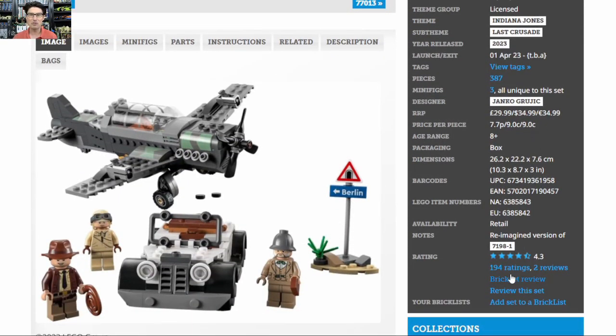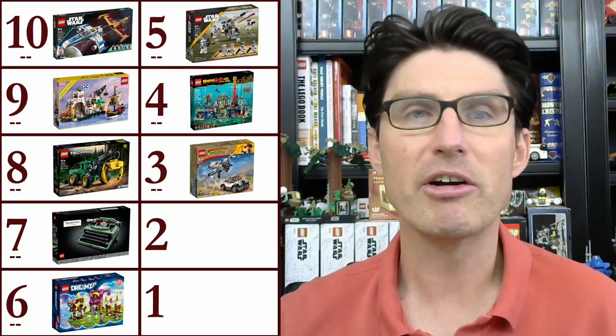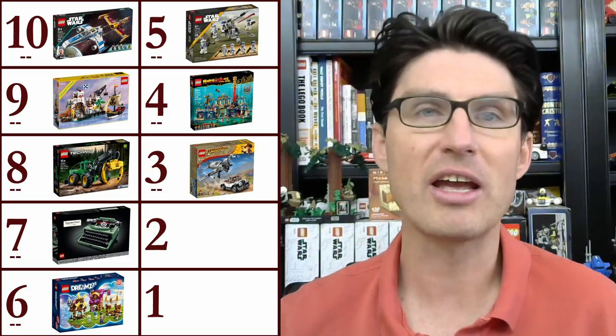It's been on sale for $28 regularly. 387 pieces, 3 minifigures, all of them are exclusive. I think $35 is a good price, especially because we're already getting it on sale. This Fighter Plane Chase has 3 mentions with an E-score of 2, so nothing special. It will be on the shelves for 1 year and 9 months, and it doesn't have any mentions against investing.